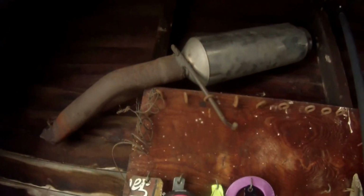I usually keep things from my old cars, and I officially have something off the Mazda that I'm keeping. A little garage trophy right there.